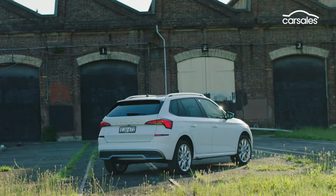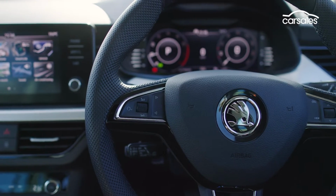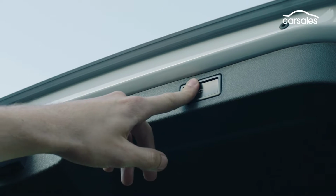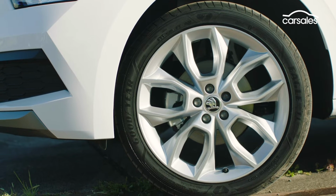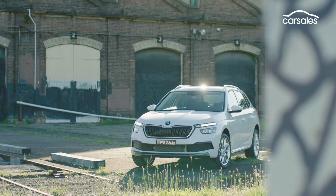One of its main selling points is the Kamiq's generous list of standard equipment. We're talking autonomous emergency braking, adaptive cruise control, lane assist, an electric tailgate, 18-inch alloy wheels, tinted windows, wireless phone charging, roof rails and more.